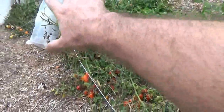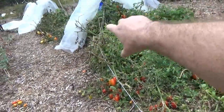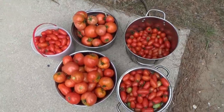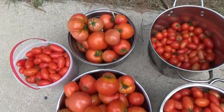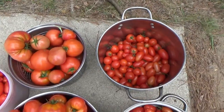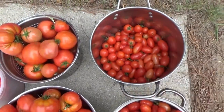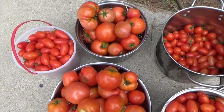And in the dense greenery here, I only cleared a small patch. A lot more to go. Hey, look at that, guys. Beautiful harvest. Really nice. There's some cherries in there, and some of the baby Romas are good for salads.